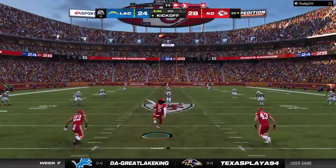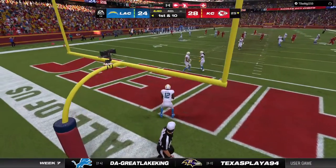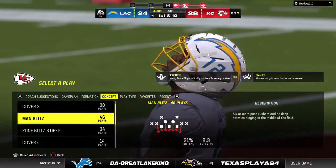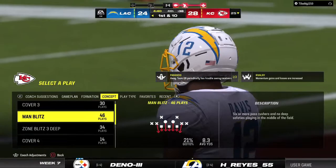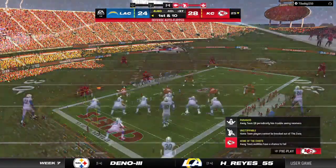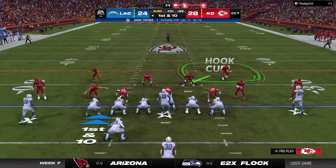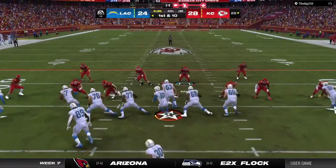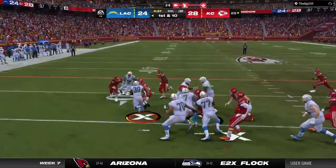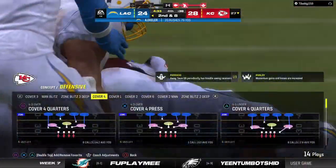They'll send this one away. The Charger drive about to get going. And now they'll look to answer working from behind. And remember, this offense has sputtered yet to score here in the second half. They'll need to change that here.